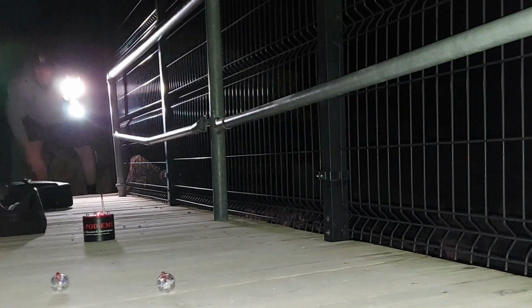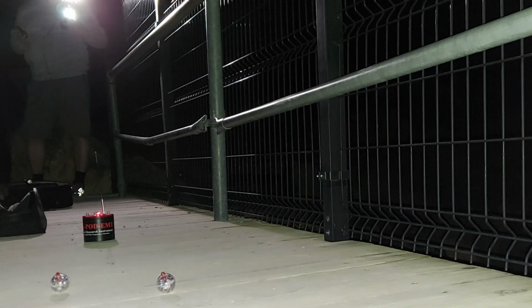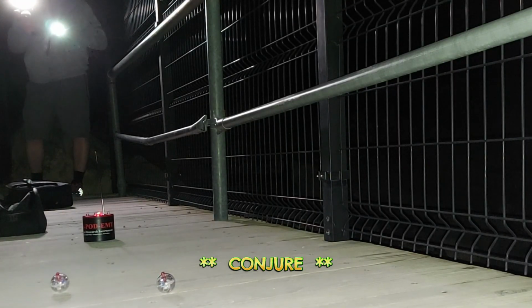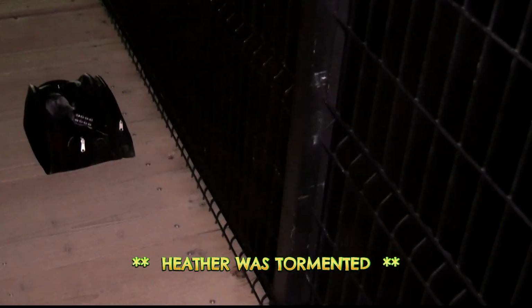Alright, everything went quiet. Everybody left. They went back in the hole to haunt places. I wonder if they can use that as a passageway to other places. Yeah, I wonder if we can get to China through there. I'm exploring the room. What if that's what one of the boys said down there? Oh, dude. It's eerily quiet right now. Yeah, I know. Have more people died in Devil's Hole than we know about? They don't find the bodies, right? Tormented. Heather was tormented. Maybe Heather committed suicide out here.